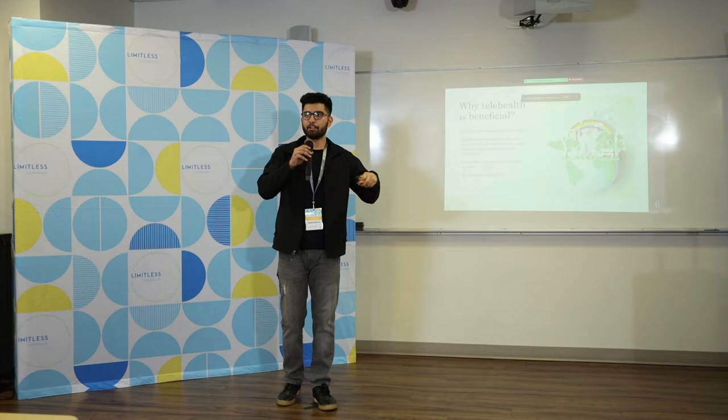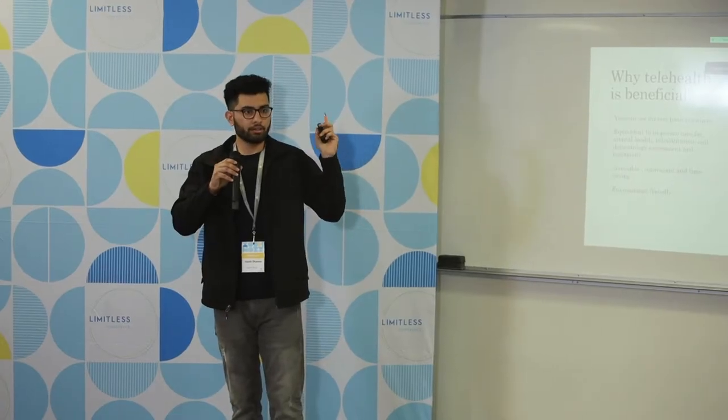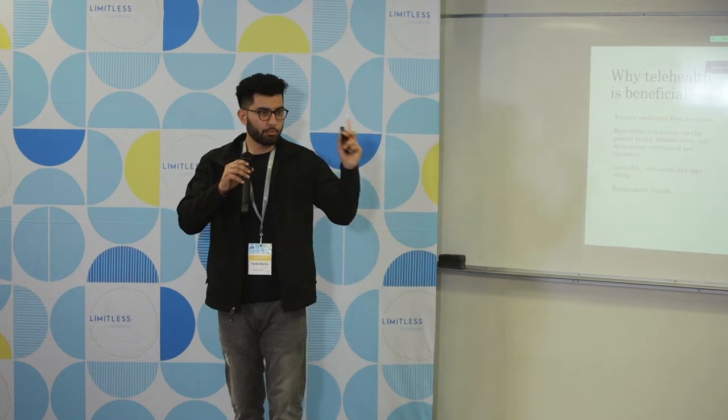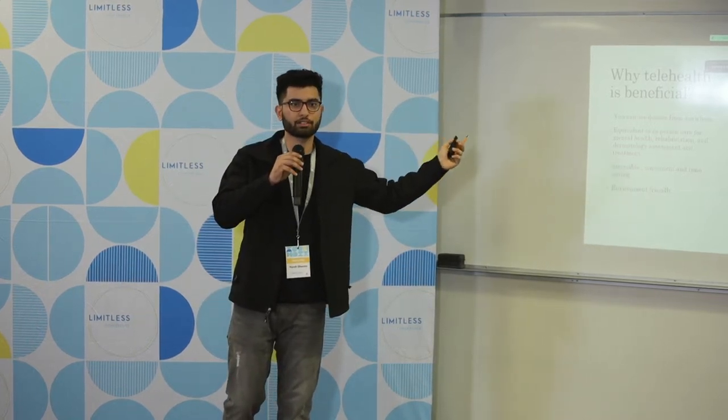This will help in reducing the carbon footprint of the people. People do not need to put gas in their cars. They can just invest in their mobile phone and their stable internet.